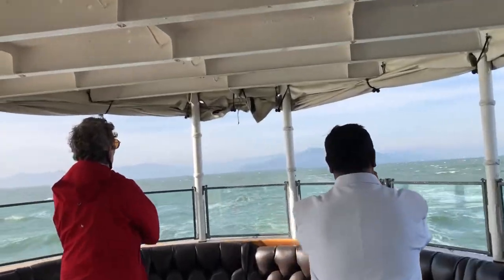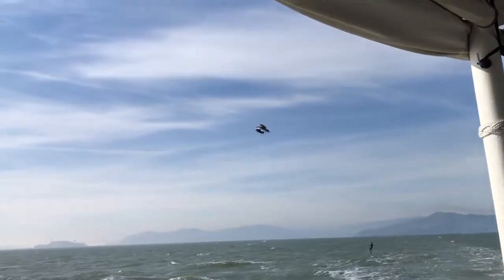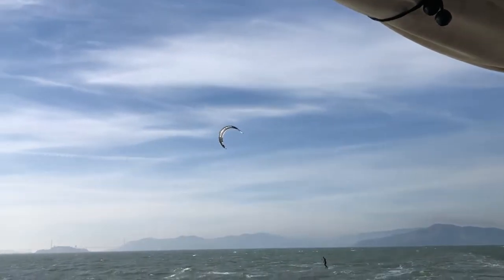Wow, get a load of this. I don't know what you call it, but it looks like some kind of a kite or a parachute that's pulling the guy in the water who's on a skateboard-like thing.